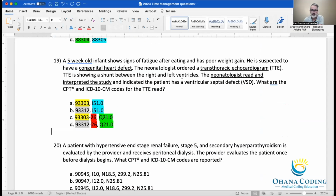And yep, looking at their ventricular septal defect. Yep, so I can eliminate out Alpha. In this case, we did look up the Q21.0. We know that's a good code, making Charlie the answer.